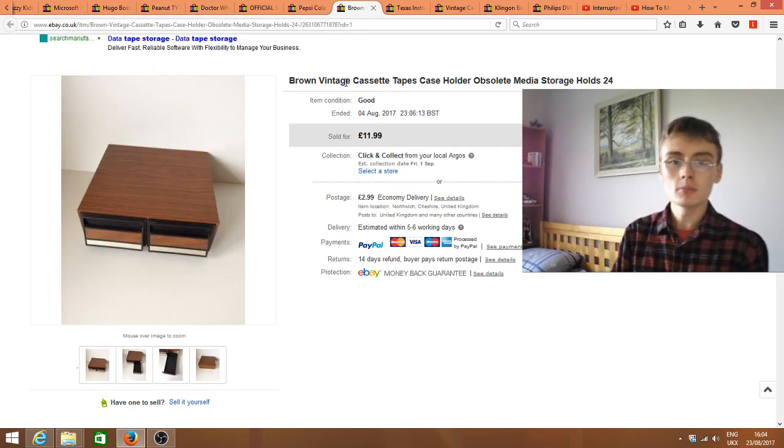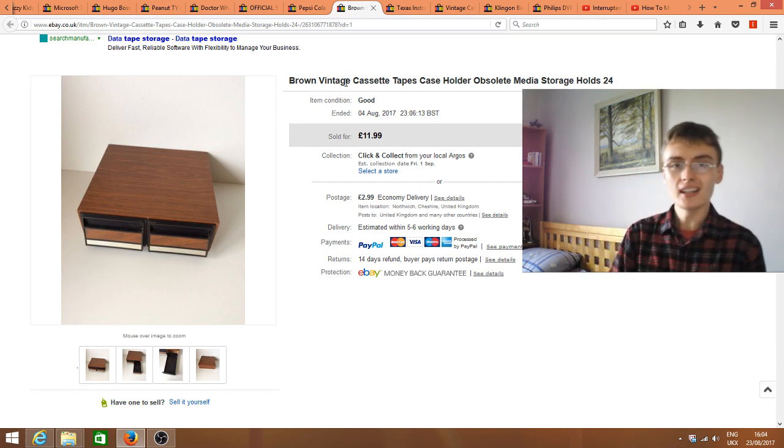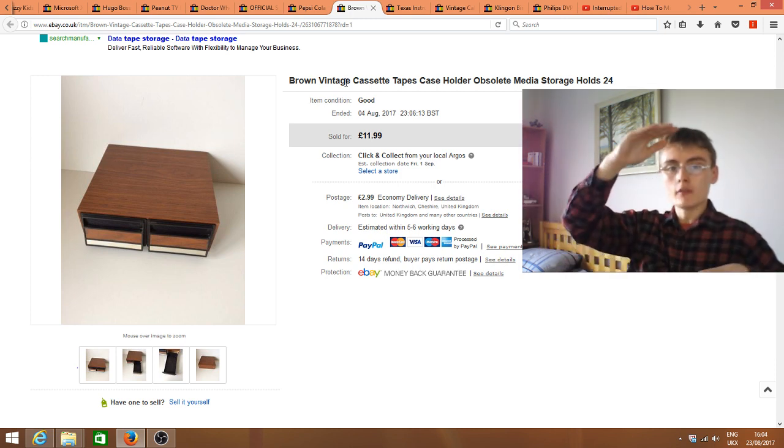Bread and butter item, just a vintage cassette tape storage holder. Worth picking up these. They're steady. Yeah, $11.99 plus postage, nothing amazing. I think I paid £1 for that one in a charity shop, in my £1 shop, actually. The ones you want to look out for are the six-drawer ones and the double-decker ones.